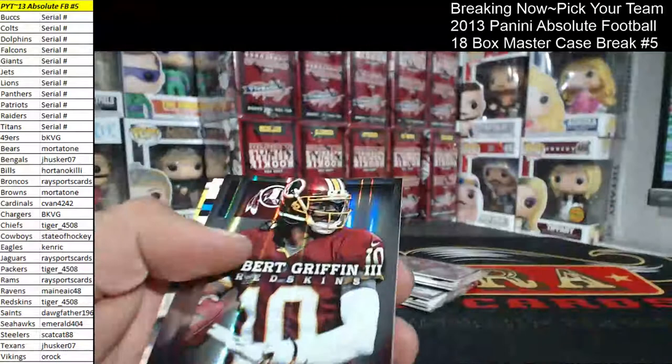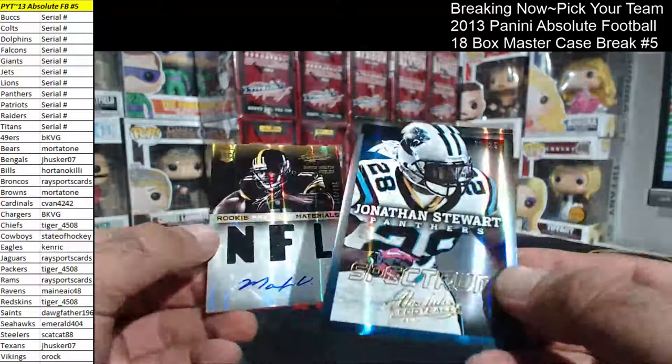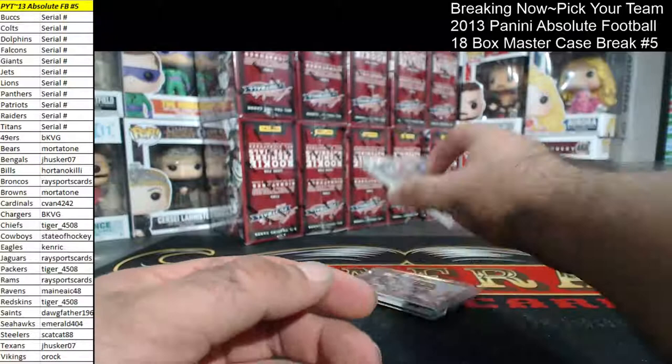EJ Manuel and saw the colors. I thought it was gonna be him. 267 of 299. Marcus Wheaton and 21 of 25 for the Panthers. Going to spot number 1. BKBG. Jonathan Stewart. I thought it was finally gonna be him. We hadn't pulled him in 5 cases yet. I did get you him in momentum though.